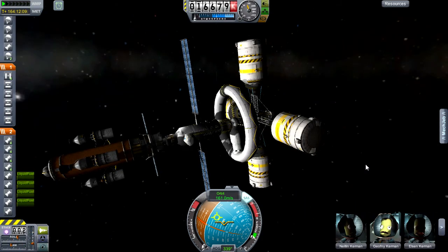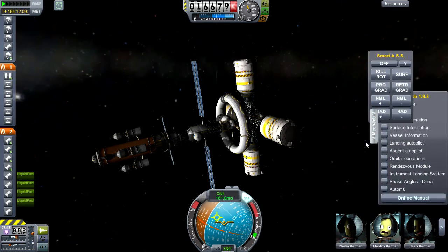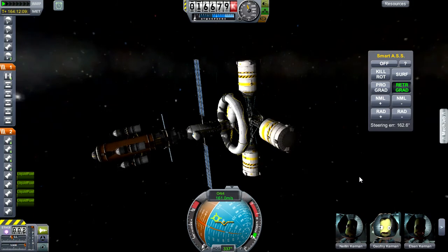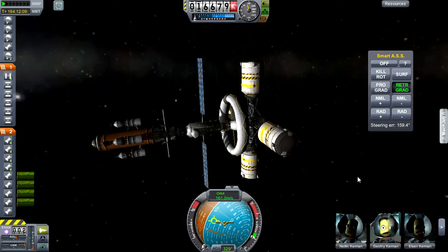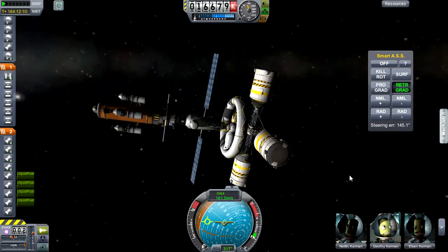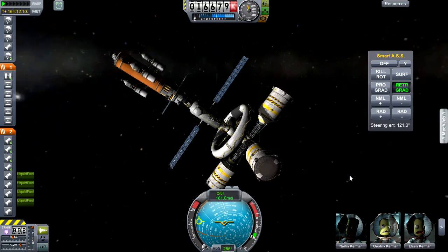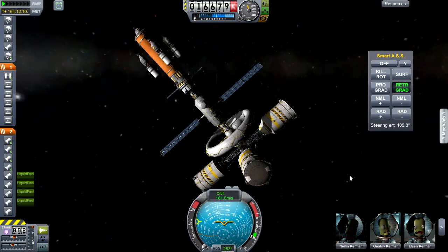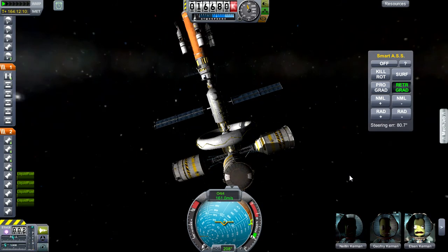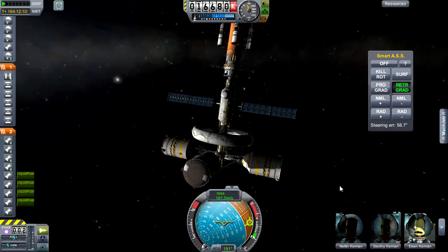So, I am going to use Smart ASS, and I'm going to have it turn this thing retrograde, and we're going to do a burn to reduce the apoapsis to ensure this thing stays in Duna orbit, but not bring it so low that it has any kind of a chance of having an encounter with Ike that might throw it clear, as happened to the Kethane miner, which otherwise would be on Ike doing its business.